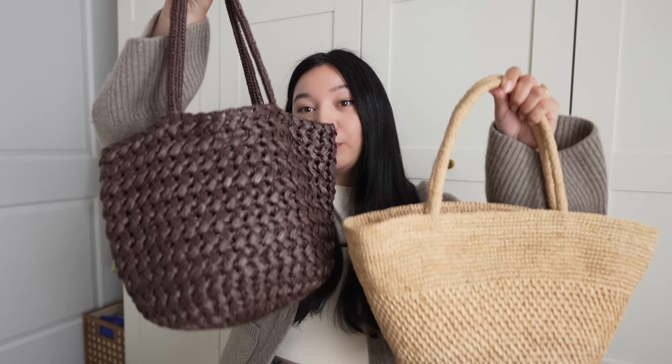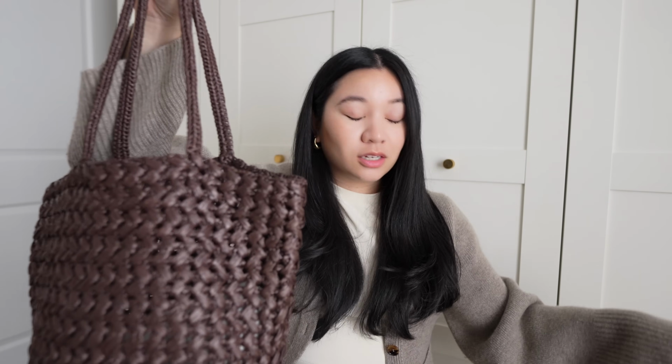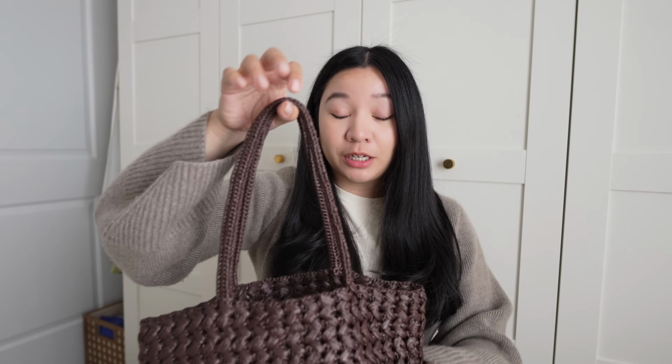Was able to return the Bottega clutch. Was able to return the Goji clutch. These are both less than those bags. Again, well, I mean, also they're raffia, but if I had to pick between the two, I would probably go with this one just because it's a lot softer and much easier to pack.